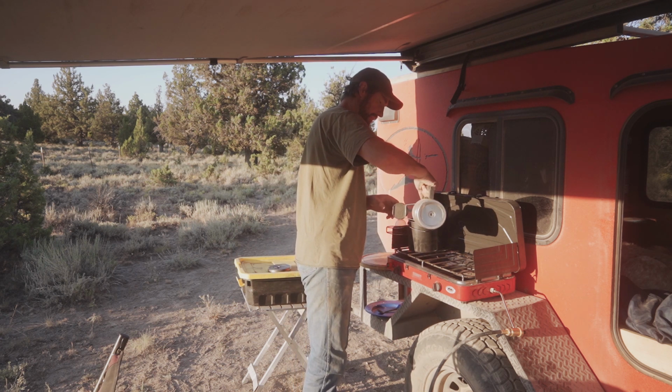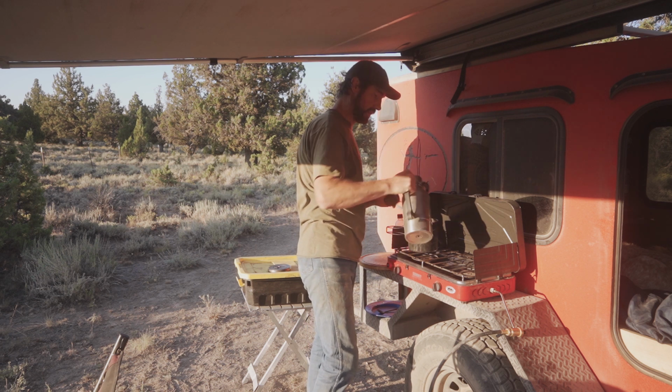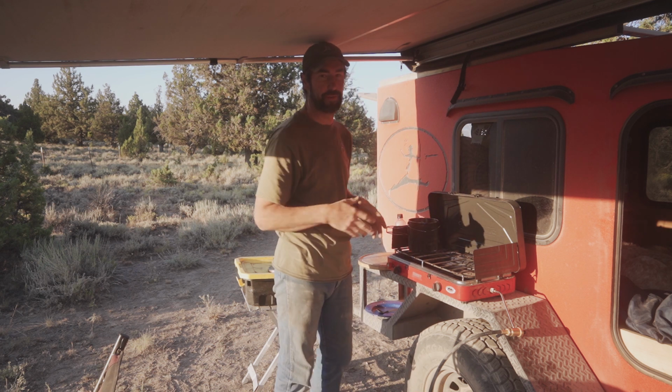Another beautiful day ahead of us, it looks like. Just gonna make some coffee here. What I'm doing is just reheating yesterday's coffee. I still had quite a bit left from yesterday.